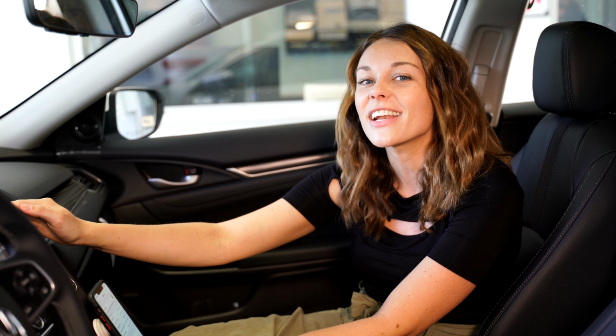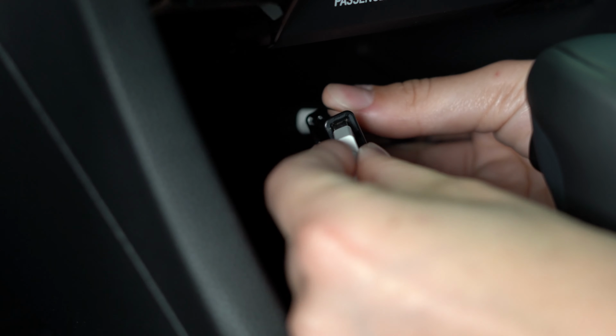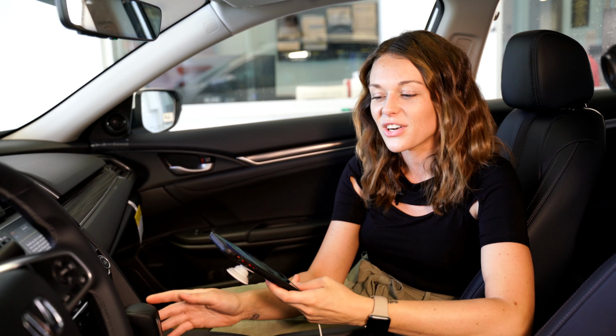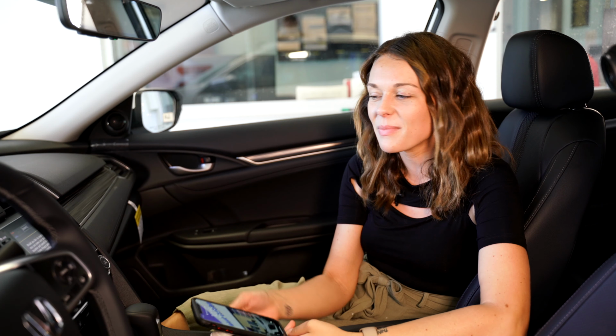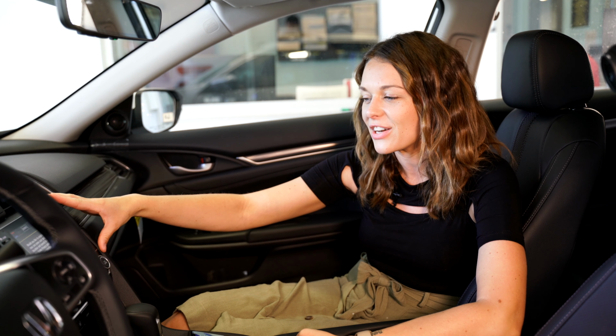Next, I'm going to show you how to use your Apple CarPlay and Android Auto. By plugging in your device to the USB port found in the center of the vehicle in front of the shifter, it's going to come up onto your screen and ask you if you'd like to enable Apple CarPlay and Android Auto.